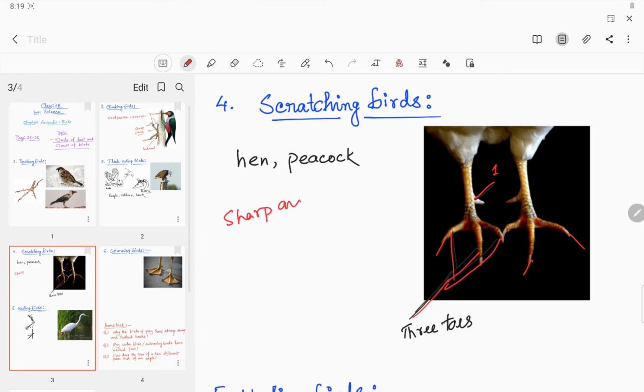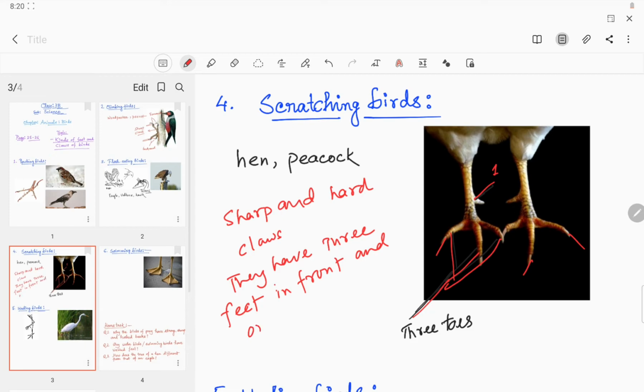Sharp and hard claws. They have 3 feet, or toes, in front, and 1 toe at back. Their feet have hard and sharp claws to help them scratch and dig the ground in search of seeds and worms.